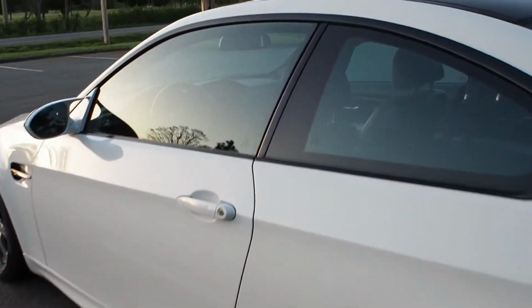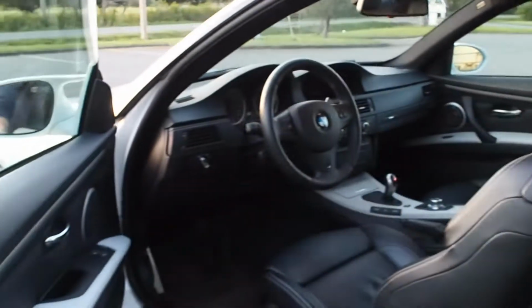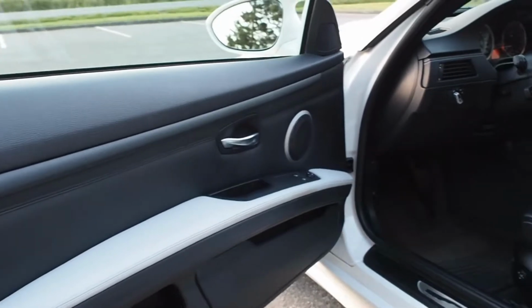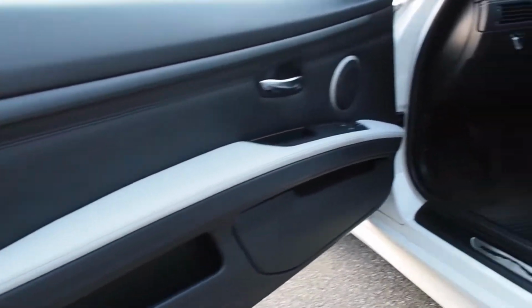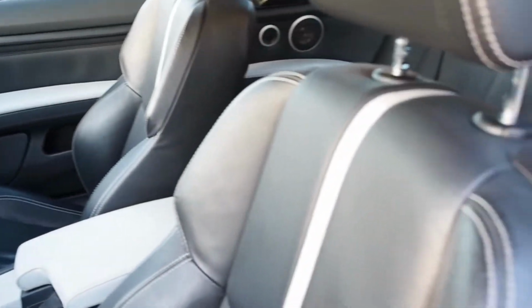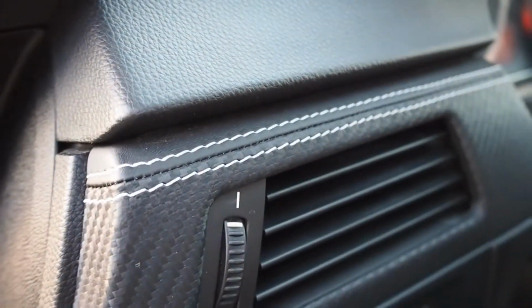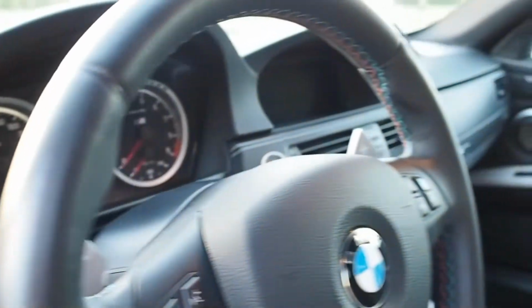So the differences on the interior are slightly more noticeable. So yeah, we got white armrests, a white center console, white stripes and stitching on the seats, and white stitching for the carbon leather trim on the dashboard.